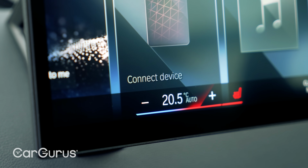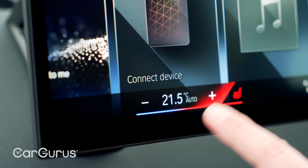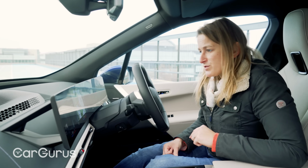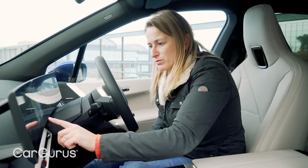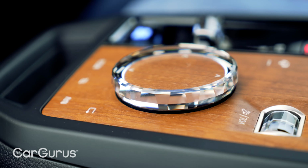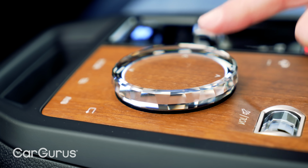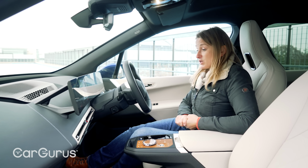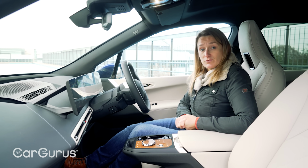Although it has got the climate control in the touchscreen, which is a bit of a pet hate of mine. It doesn't disappear when you change your function and stuff, so I don't mind that too much, and it is quite nice and responsive, that bit, so that's okay. I even quite like the sort of slightly over the top crystal finish on the rotary dial and the seats here. This is optional though, that finish. But it just looks lovely, doesn't it? And it actually works really well.